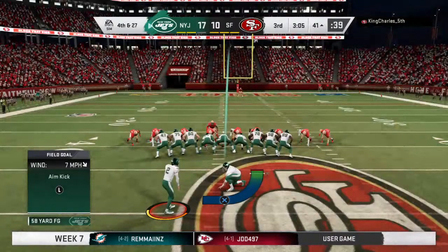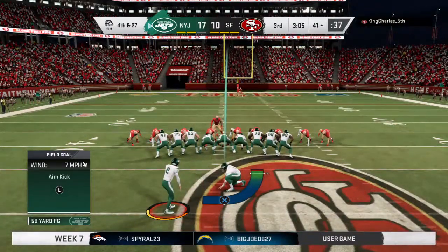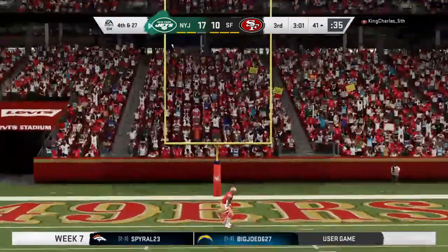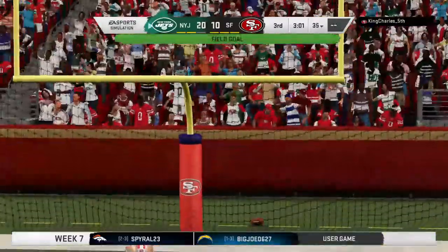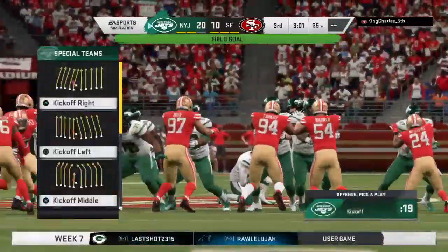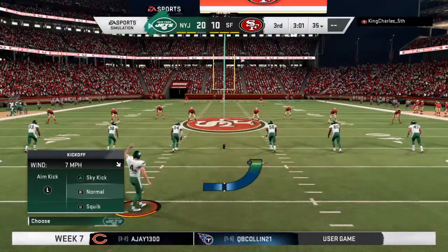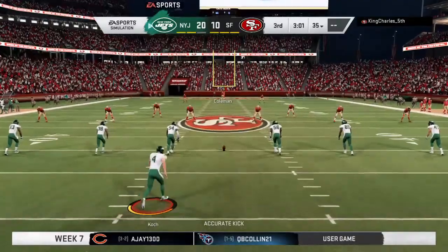Here now, Brett Maher. He hit from 62 in his rookie season of 2018. So this will be spotted on the midfield logo. It's a 58-yard attempt, and this is good. It was running out of gas there at the end, but he winds up getting just enough on it. And they double him up here. That makes our score 20-10.